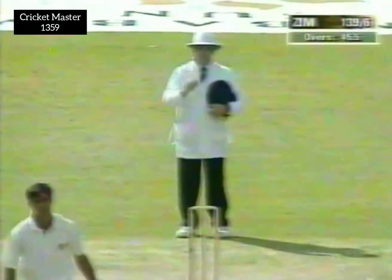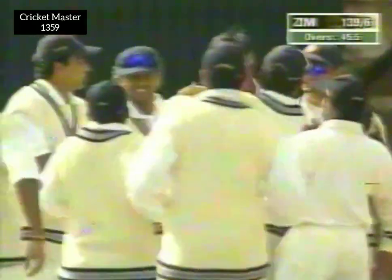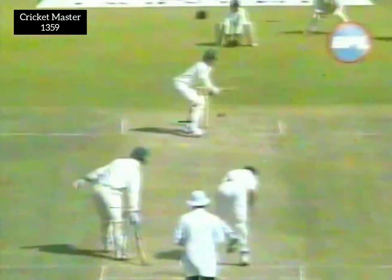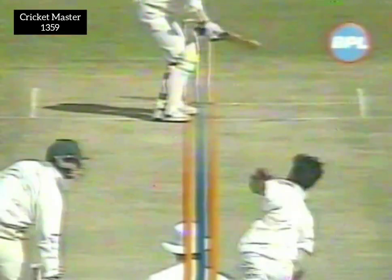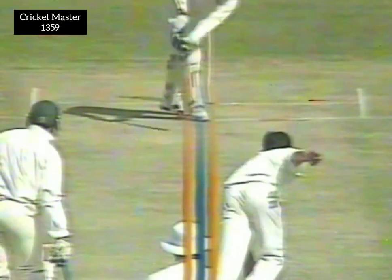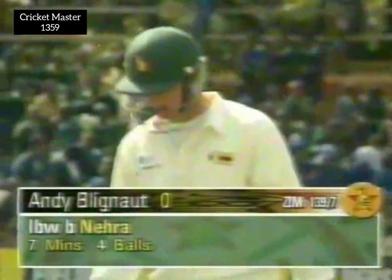Finger has gone up, a loud appeal, the umpire took his time there, Daryl Harper. A yorker from Ashish Nehra. Yes, Ravi, Ashish Nehra once again proving to be a worthy selection. Really good yorker, screaming in at leg stump. Leg stump, once again, good piece of bowling.